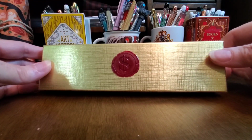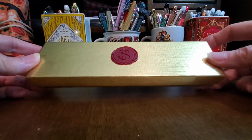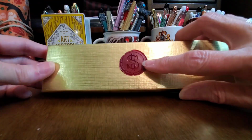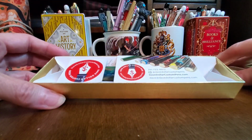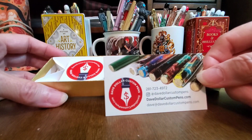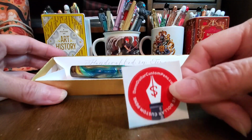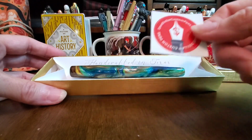And my next purchase was at Dave Dollar Custom Pens. And just take a moment to appreciate this nice box that Dave put my pen in, and notice the dollar stamp in the center of the box. And he included his business card and a sticker. I like my pen stickers.